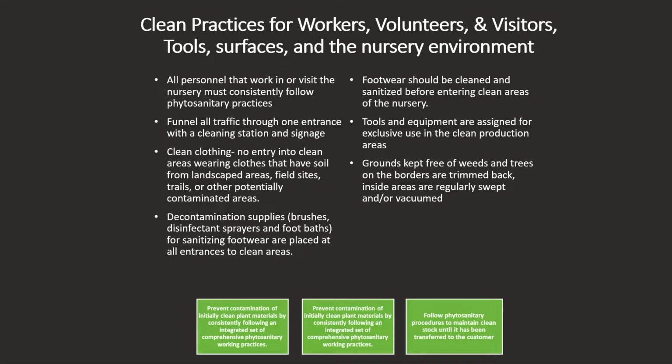Anybody who is out in the field, or a contractor, or visitors, if they show up to the nursery in dirty clothes, they are not allowed into the nursery, and we funnel all of the traffic through one entrance with a cleaning station and signage. Anybody who enters the nursery has to disinfect their shoes with either quaternary ammonia, bleach, or isopropyl alcohol before entering, and then we have foot baths in multiple locations all over the nursery. There are decontamination supplies everywhere you look, and we do a lot of vacuuming and sweeping to make sure there's not soil in any of our growing areas that is not where we want it to be. It should be in the pots, not anywhere else.